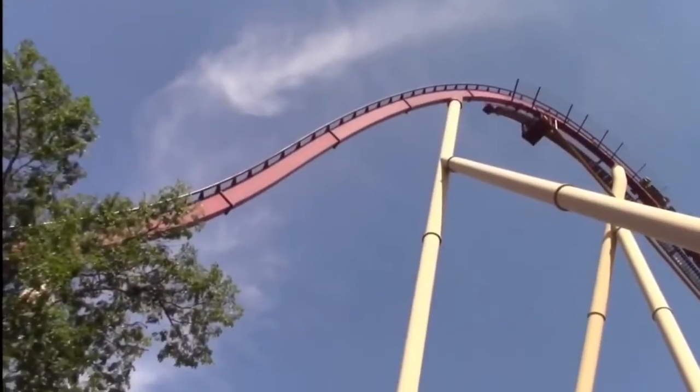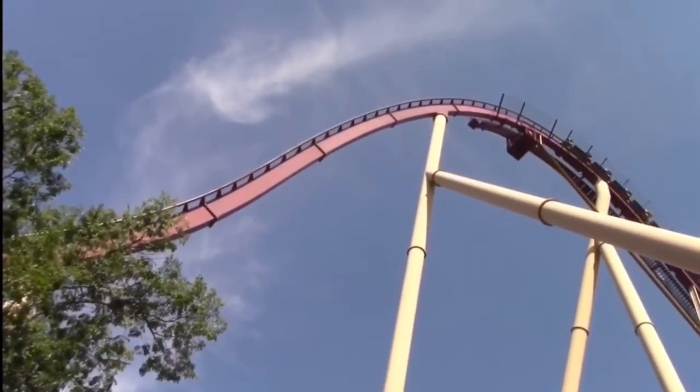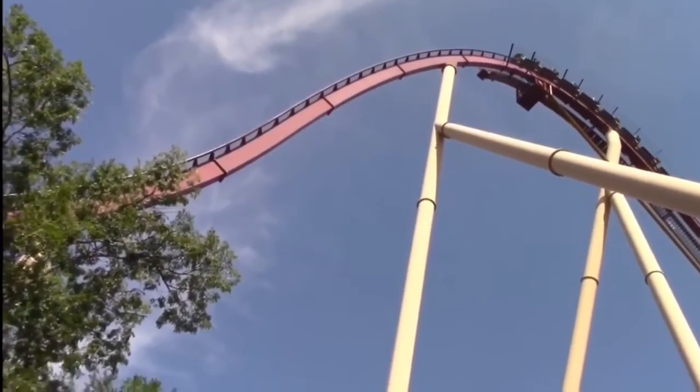Hey guys, it's Con for Hollywood Studios here, and today I'm going to be reviewing Diamondback, the B&M Hypercoaster at Kings Island in Mason, Ohio.